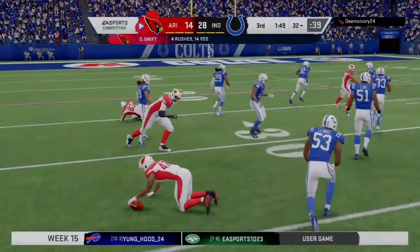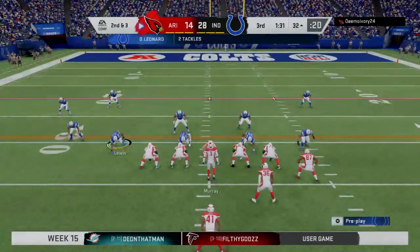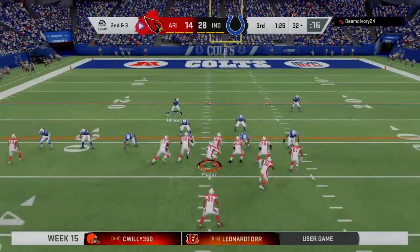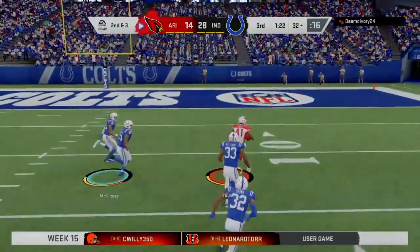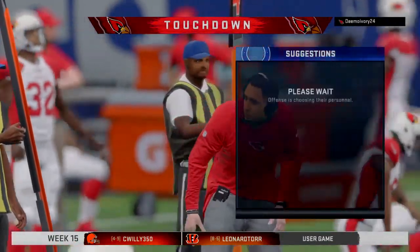A nice burst there as they'll get about 7 that time on the first down run. 7 yards on the pickup there, and it'll leave them with a 2nd and 3. They're not ready for this. A give running right, Drake. He's got a first down and much more inside the 20. And he is into the end zone.